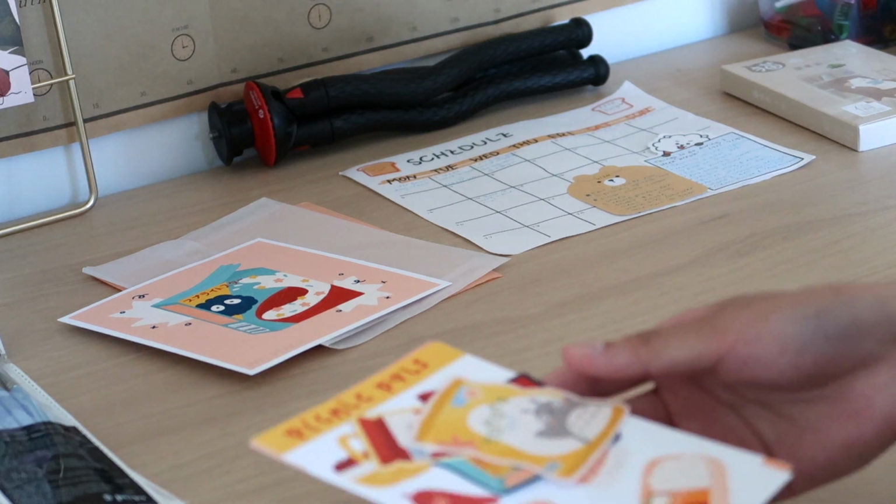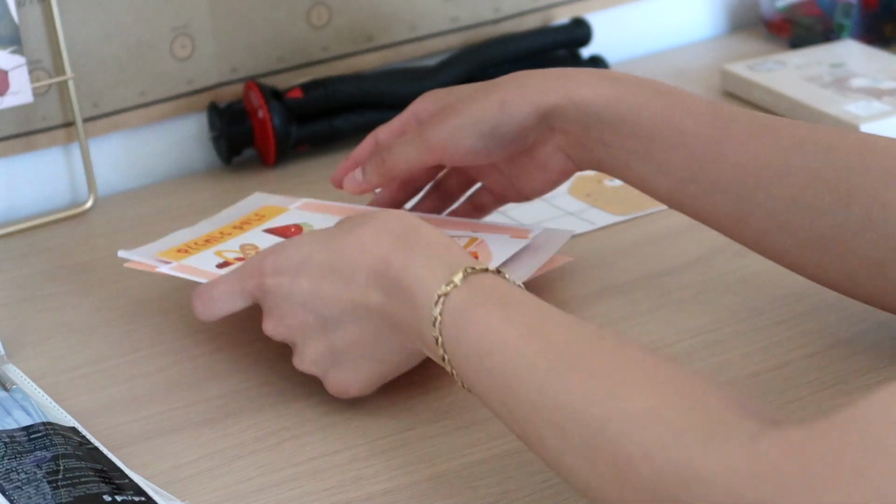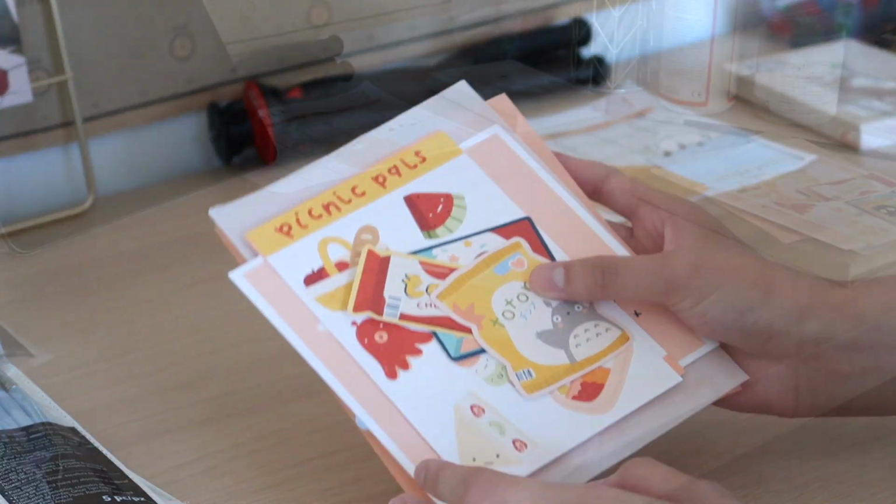I just really wanted to show you guys and kind of support her. Her name is Paloma the Peach. I'm sure you guys all know her. She's very well known in the art community.